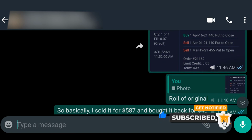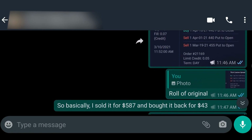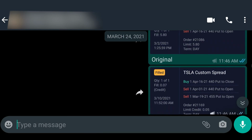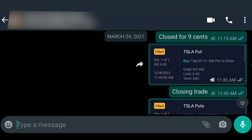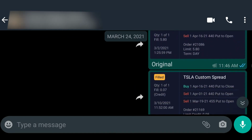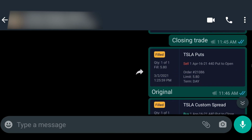Here's the roll of the original. So basically I sold it for $587 and bought it back for 43. So it looks like this is the roll of the original. So here it looks like April 16th, 440, and then I bought back. Okay, so here's the original. The very original was the April 16th, 440.